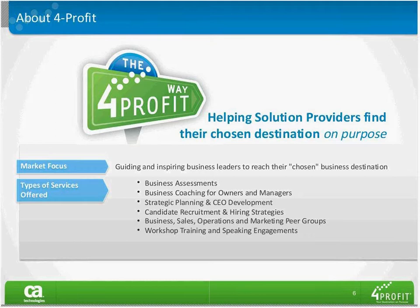So as it says here, For Profit's goal is to help solution providers find their chosen destination on purpose. We do that through really just our industry expertise. We're a group of ex-CEOs, VPs of marketing and services, and we bring years and years of IT channel-focused expertise to the market. We can help you with business assessments, ongoing coaching. We do training programs, peer groups, anything and everything you need to help grow your business. For Profit can help you with that.